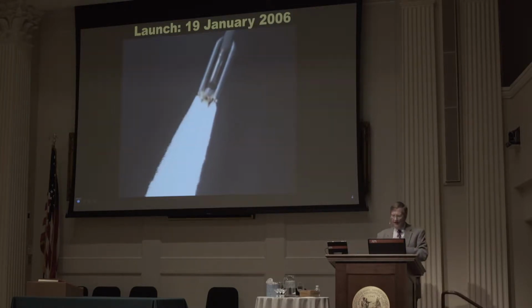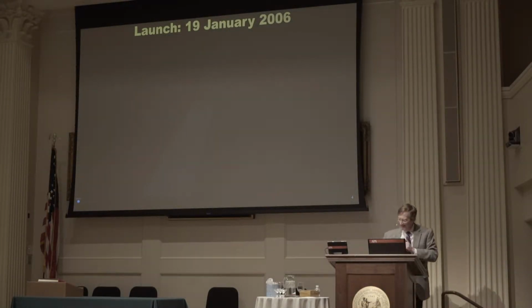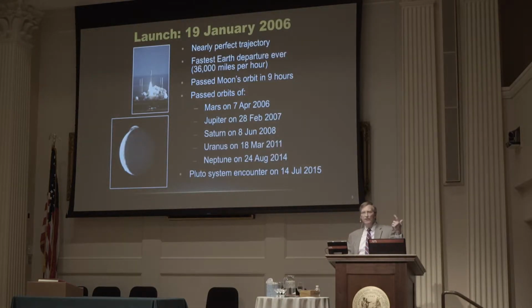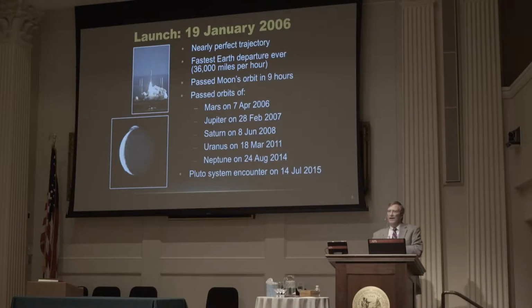The weather cooperated. We were over the Indian Ocean in 40 to 45 minutes. The spacecraft reached the orbit of the moon in only 9 hours. So I went out on the balcony of the hotel room where I was staying that night, January the 19th at 11 p.m., just 9 hours after the launch, and saw the beautiful full moon and thought that the spacecraft had already crossed the orbit of the moon. It took the Apollo astronauts 3 days to get to the moon. This was the fastest spacecraft ever to leave the Earth, and it was on a beeline towards Pluto.